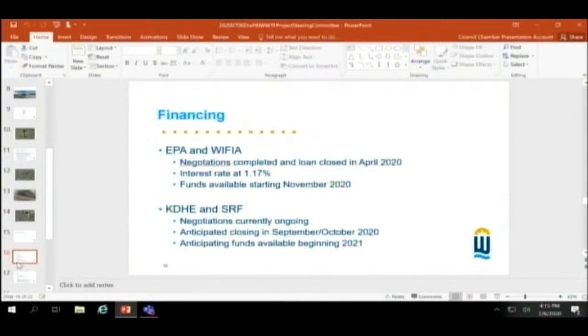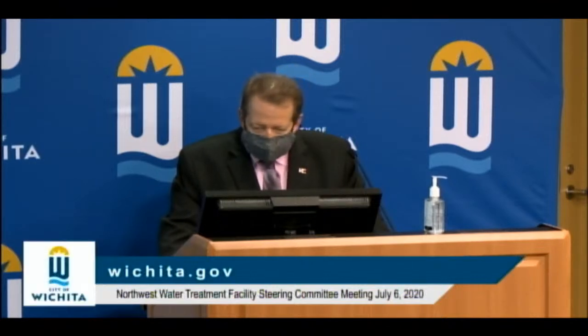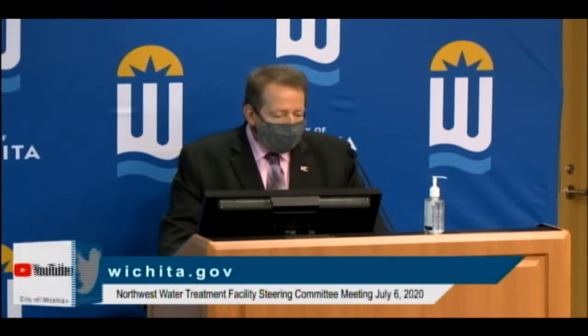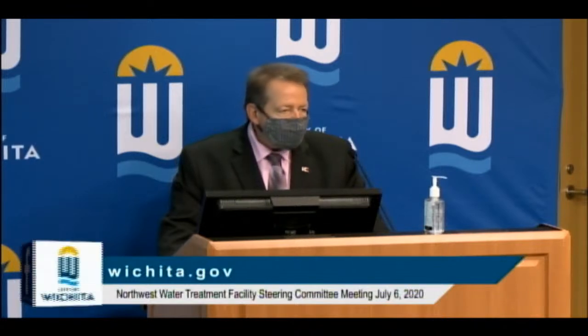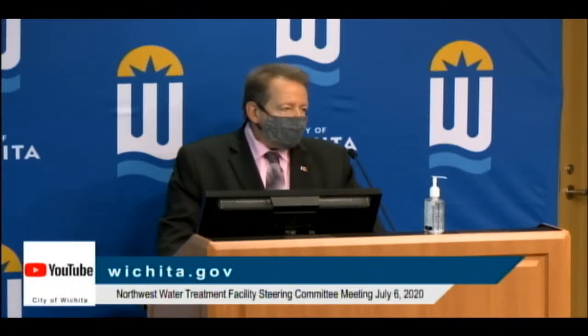As far as the state revolving loan fund, that's administered through the state, KDHE. Those negotiations are ongoing right now. There were a few little hiccups at the beginning in trying to figure out exactly what this was going to look like and how it was going to be put out. And thank you, whoever did that. The negotiations seem to be on track and going in the right direction. We're hoping to close those negotiations and have an actual contract towards the beginning of fall, September, October of this year, with funds available in the beginning of 2021.